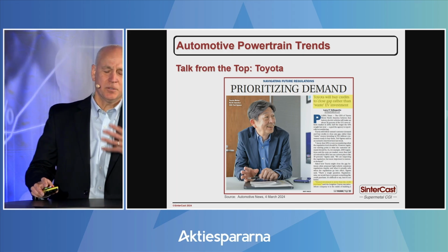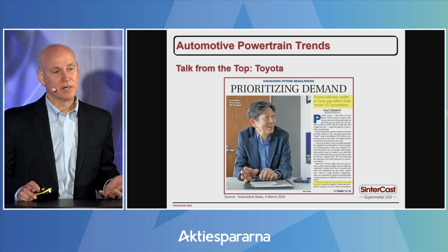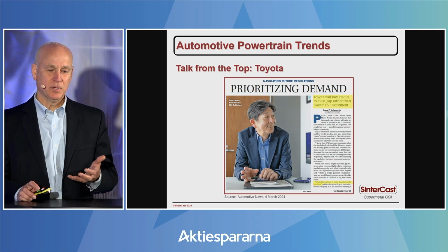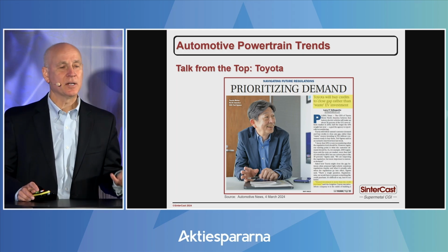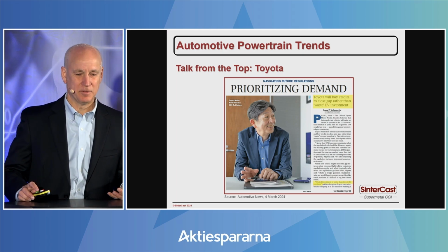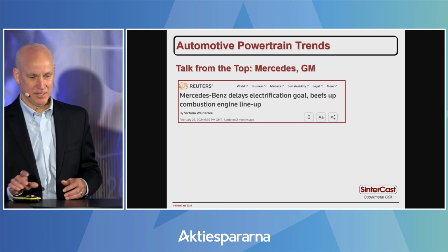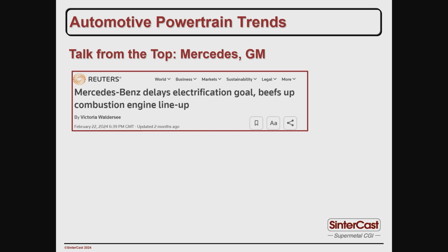Let's continue. The headline here from Automotive News is prioritizing demand, and that's where the market is going. A couple of years ago, people were talking about targets for electric vehicle penetration, and really the OEMs got ahead of the market, and maybe the legislators did as well. And now we talk about prioritizing demand and meeting the customer's expectation. This is from Mercedes just in February this year here in Europe. They delay their goals for electrification and they reinforce their commitment to their combustion engine lineup.